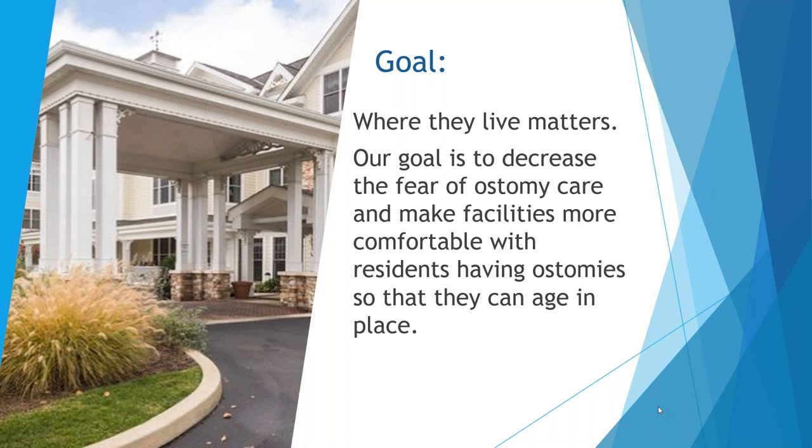Where people live does matter, and access to care matters even more. And we're hoping today that we can share information with you to help on this cause. Next slide, please. And this is going to be Sue.